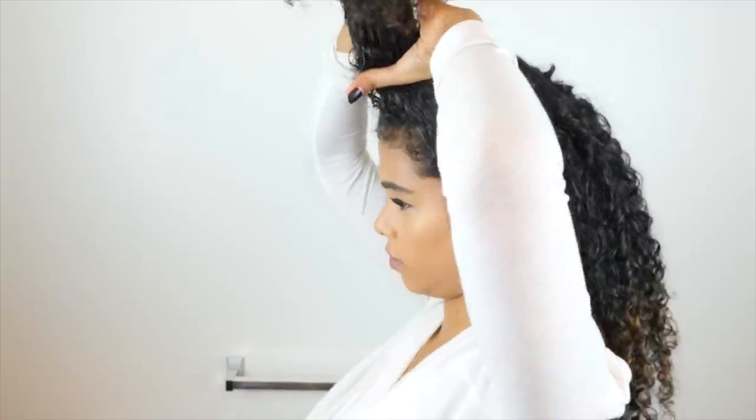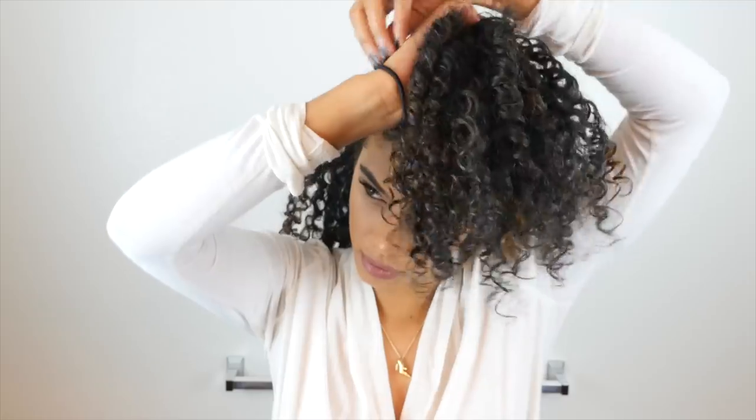I part my hair evenly on each side, but I don't run my fingers through my hair to avoid adding frizz like a comb. I just simply grab my sections of hair and I gather it together towards the top into a loose ponytail like this. As you can see, with curly hair, a perfect part is not necessary.